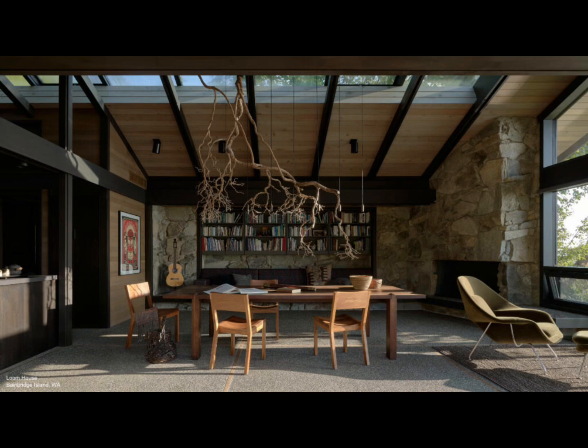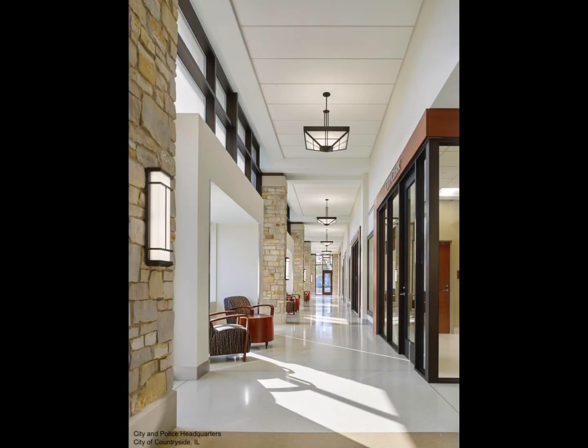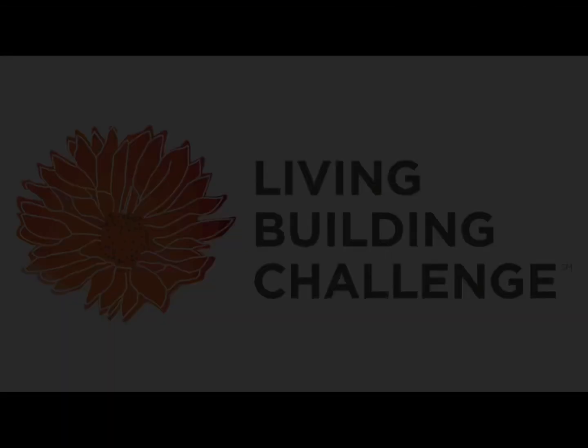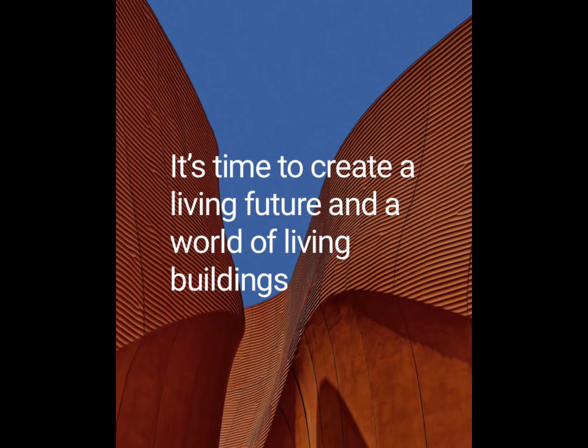Its rigorous standards and the innovation they inspire are the reason why buildings with LBC certification have a reduced carbon footprint compared to other buildings. Unless we reimagine the way we build and design buildings, we will not be able to avoid the worst effects of climate change. We need to start somewhere, so why not start with something that works in both theory and practice?